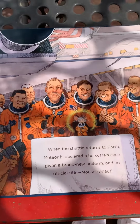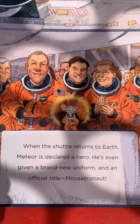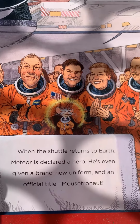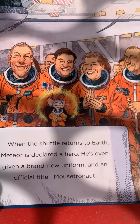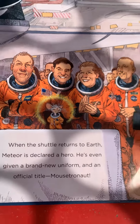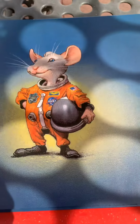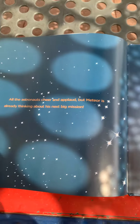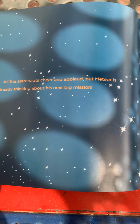He is a hero. When the shuttle returns to Earth, Meteor is declared a hero. Oh, I guessed that word. He's even given a brand new uniform and an official title of Mousetronaut. All the astronauts cheer and applaud, but Meteor is always thinking about his next big mission. Oh, look at him. He's so proud, so excited.